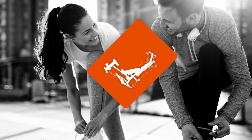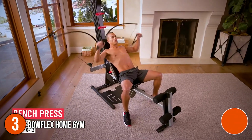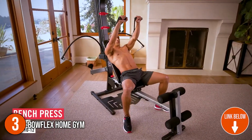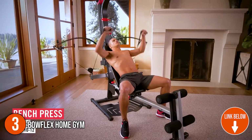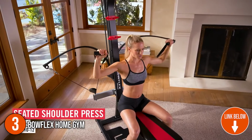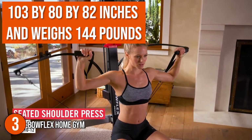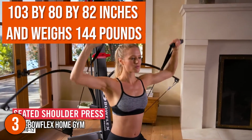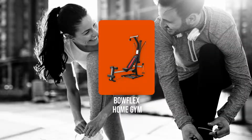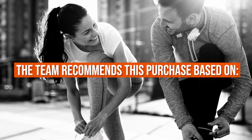The third Bowflex in our list is the Bowflex Home Gym. The Bowflex Home Gym offers more than 25 exercises that allow you to train every single muscle group. It also boasts space-saving features such as a vertical folding bench to allow you to maximize your space for other workouts. In terms of size, the set measures 103 by 80 by 82 inches and weighs 144 pounds. TrustedShopeguy.com has awarded the Bowflex Home Gym a 5-badge rating. The team recommends this purchase based on the following.